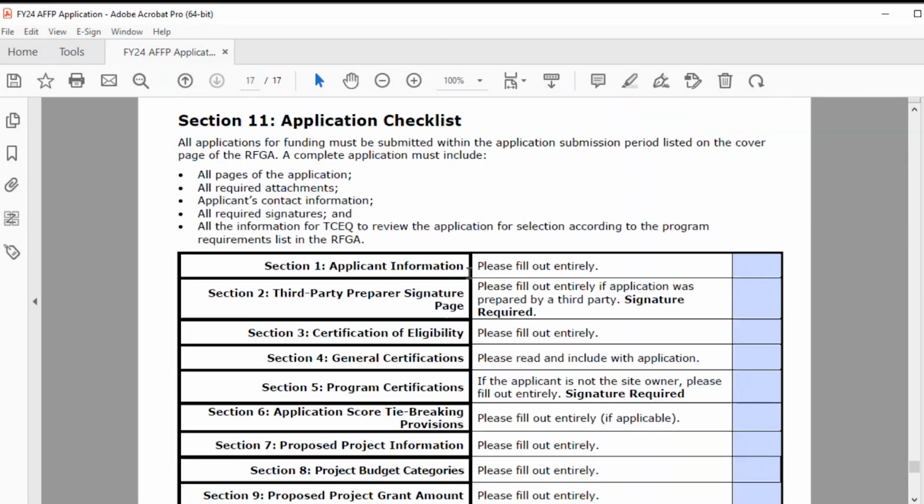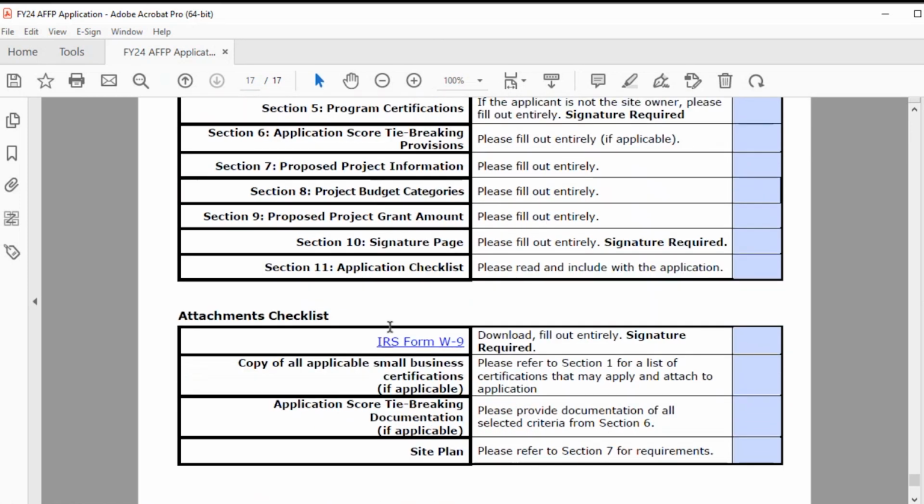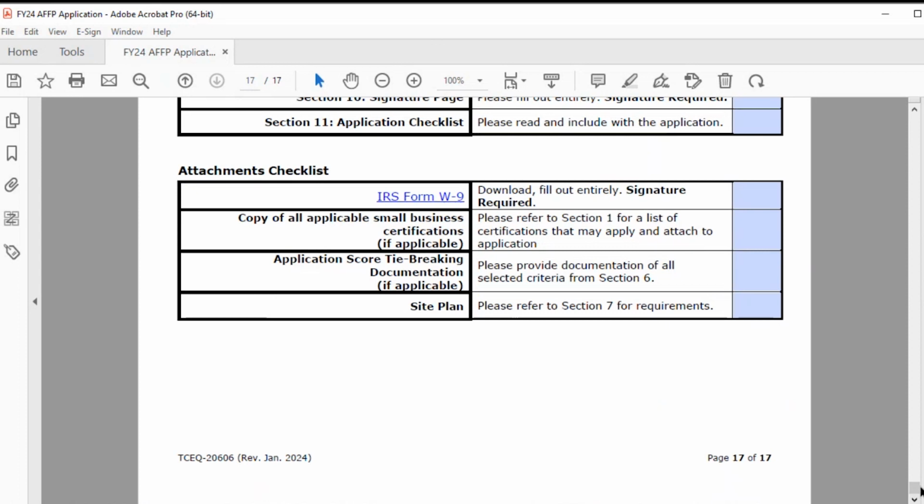And then the final page is going to be your application checklist. So please make sure that you look through this. You make sure you have completed all parts of the application. You have provided all of the necessary attachments. And in the attachment checklist, there is a link here that will take you to the W-9 form. Every application must have a completed W-9 form and it must be signed. So that is the end of the application.